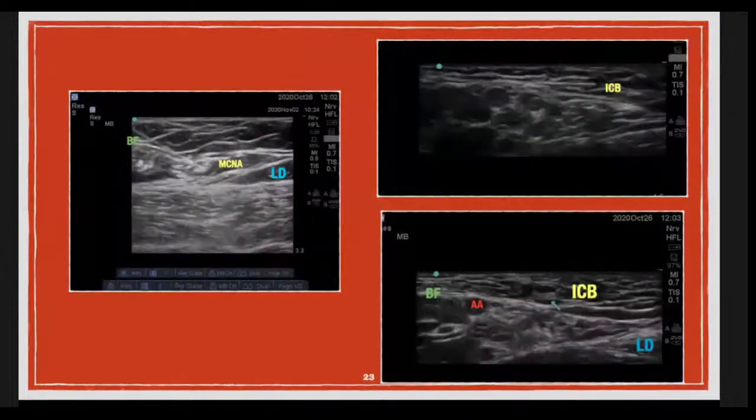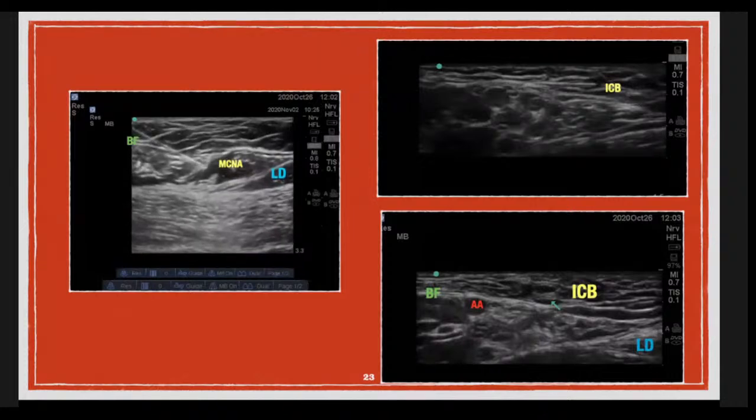So this video shows the injection of local anesthetic drug below the brachial sheath. This blocks the medial cutaneous nerve of the arm. And the picture right above shows the needle tip position just above the brachial fascia, which will block the intercostobrachial nerve.